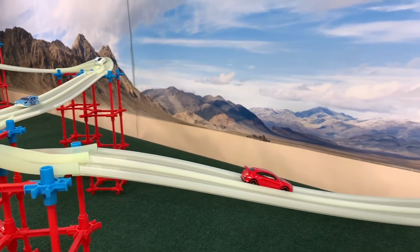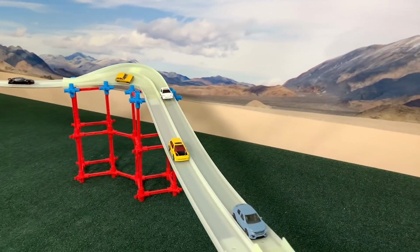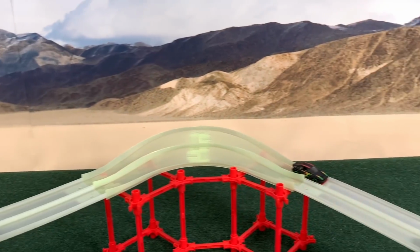Believe it or not, I have come up with a name for this new course that twists back and forth. How about the slalom? Hey everybody, I'm Brendan.